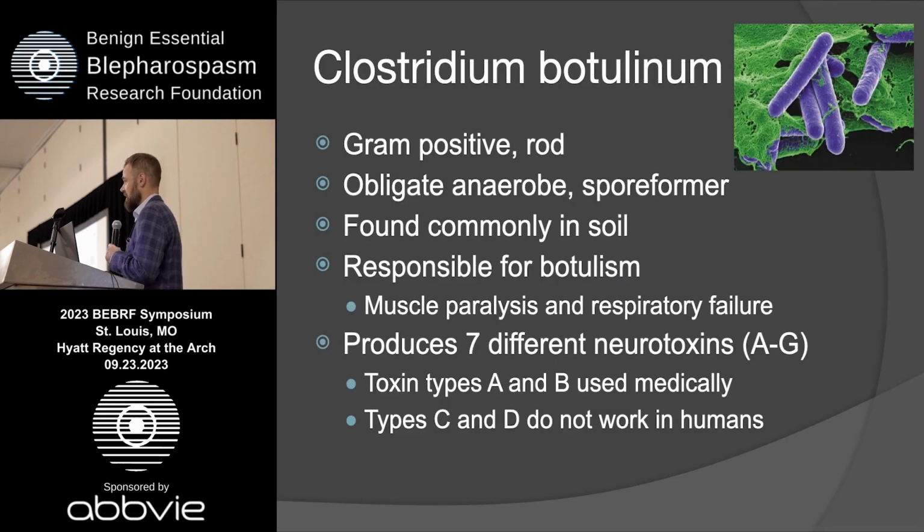So Clostridium botulinum is a bacteria. It's a gram-positive rod, an anaerobe. It lives in the soil. It's a spore former, meaning it can go through winters and heat, and it forms a spore that protects itself, and then you get exposed to it in some way, and then you can get botulism. Botulism causes muscle paralysis, and that's what people died of many decades ago. Again, it's muscle paralysis and causes people to stop breathing.